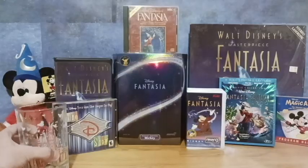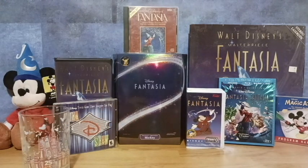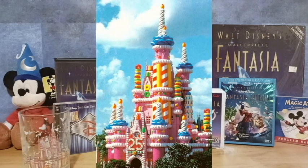Like, here, I'm going to put the glass down and really quickly just show you this picture. This was Disney when I went there for the very first time, and it just looks phenomenal. All these different candy decorations, all these different kinds of licorice and cake candles, and it just looks phenomenal. I really wish Disney would bring this back in some kind of moderation.